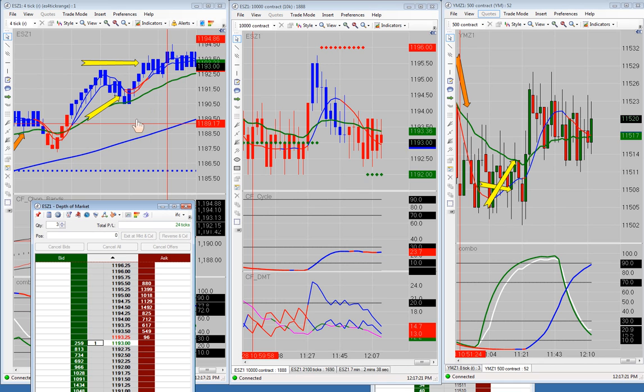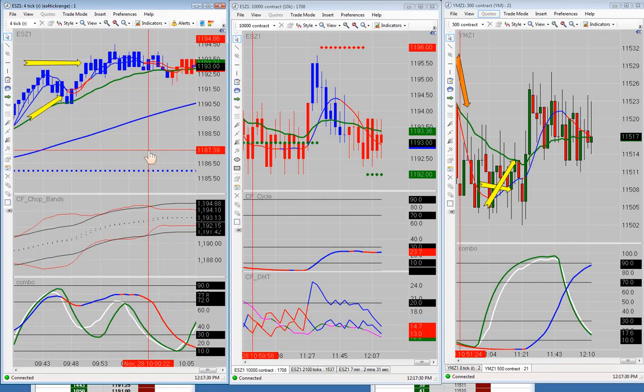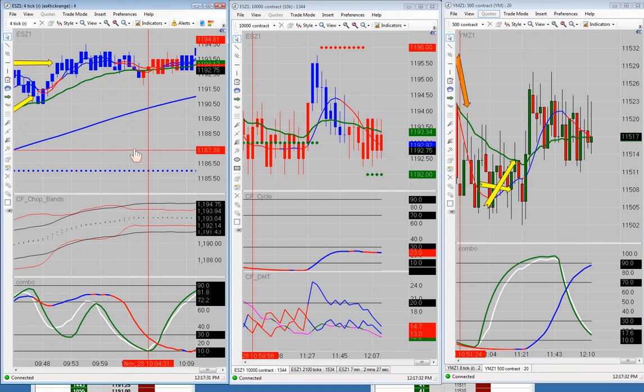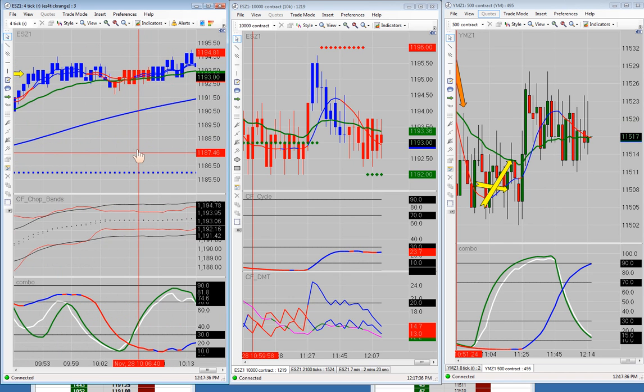That was the trade we took this morning to reach our primary goal of 2 points a contract per day. And we got that in the first half an hour. You can see it was 9:51 when it had hit that level.